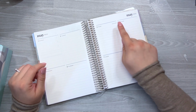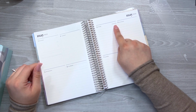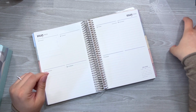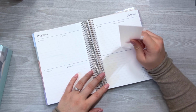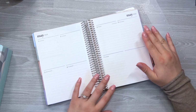And if there's a holiday, Erin Condren already printed that in for you off to the side here. Then under each day, you do get a couple of lines. And I haven't counted them. I'm going to use my ruler. Let's see. 1, 2, 3, 12. So I would say you have 12 lines to write on for each one of these days here.